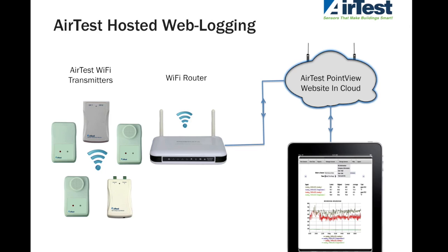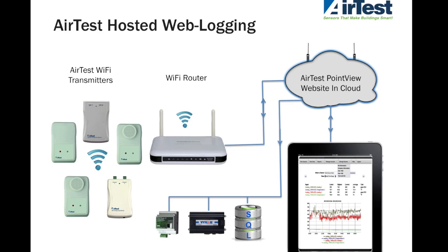One additional feature that we've just added to this is that if you wanted to send that data somewhere else, there is now an option that you can actually have the data, as it's received, sent off to a SQL database, an Internet Protocol controller, or some other device like the BabelBuster 2 that we offer, that actually can take the signals from the Wi-Fi sensors and translate them into BACnet or Modbus objects for a traditional building control system. So it is possible to take the sensor data, send it to the AirTest cloud. The AirTest cloud will then forward it really any place on the internet.